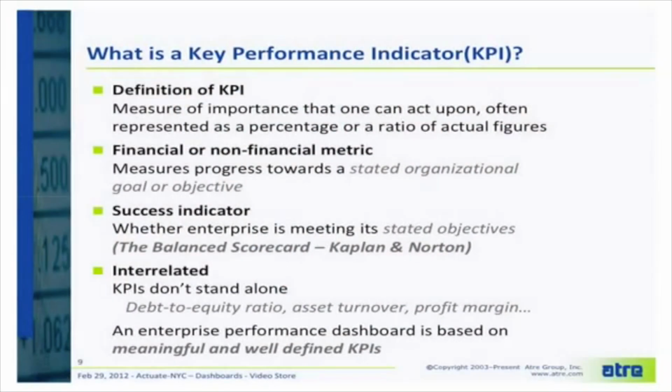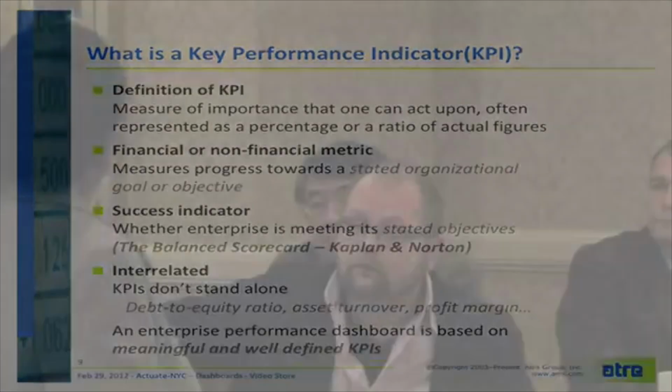That's the success indicator. And for that, I would highly recommend a book, The Balanced Scorecard by Kaplan and Norton. And I think Actuate has something in that area with the scorecard, right? So you look at that book. It's an outstanding book. And I would say try to get the first edition, not the second edition, first edition. Because the second one is a little bit watered down.